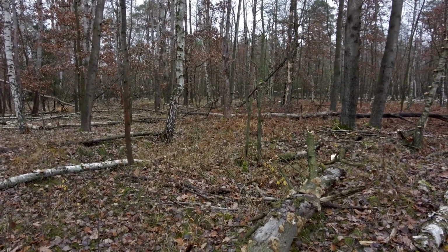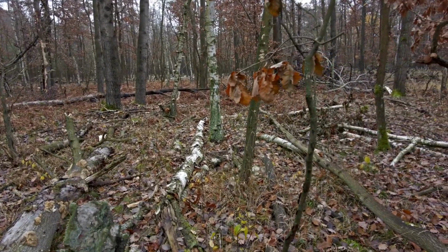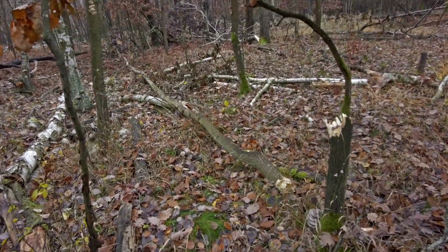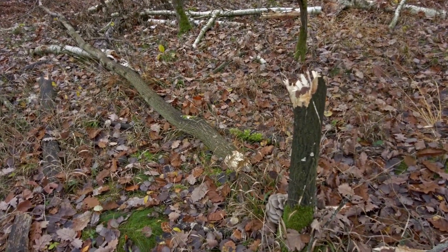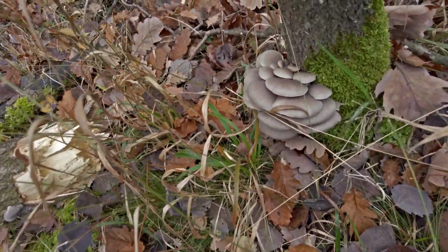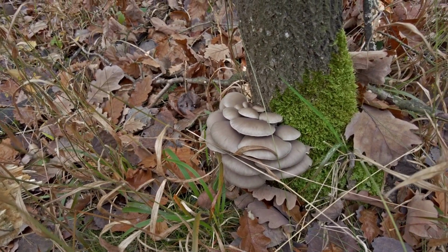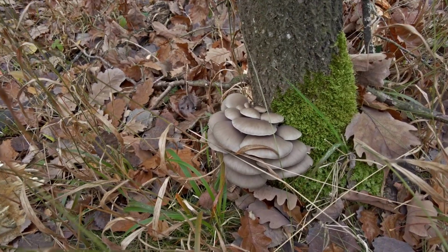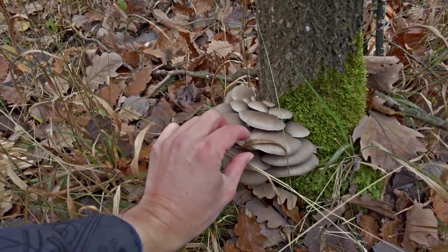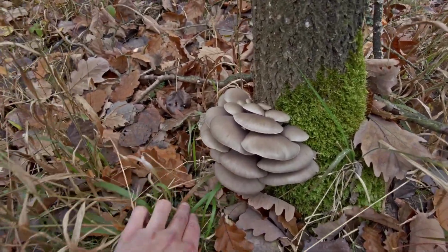There are quite many fallen trees at this place, probably because of wind, and some of them are aspens, and that's the reason why I decided to go here. And thanks to that we also have this huge surprise here, which is an oyster mushroom. It will definitely go into my basket, and this is the main mushroom I hoped to find today. So I'm very happy that finally I have some great find, and this is a lovely fresh cluster.